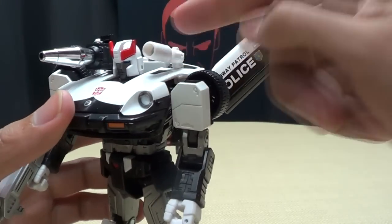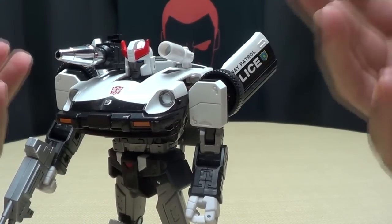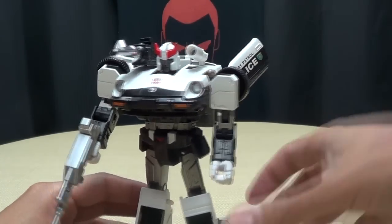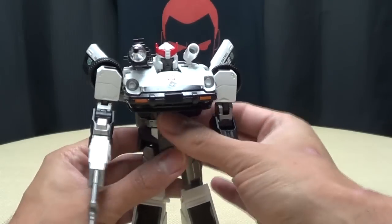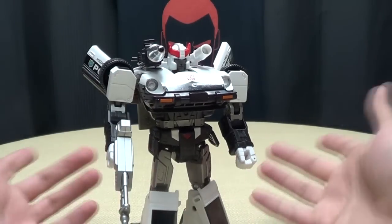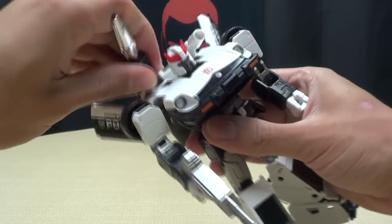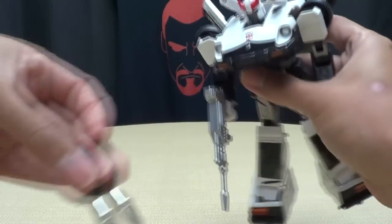Basically, this is toy accurate. These guns are more screen accurate. These are toy accurate. So really it just depends on how you want your PROWL to look. If you want them to look screen accurate, then these are fine. If you want them to look toy accurate, then you want to go this route. But like I said, since I'm not planning on getting Blue Streak, I'm not going to get the other shoulder missile launcher, so I'm not really going to bother. This is probably just going to end up staying in the box, but it's cool that you have the options.